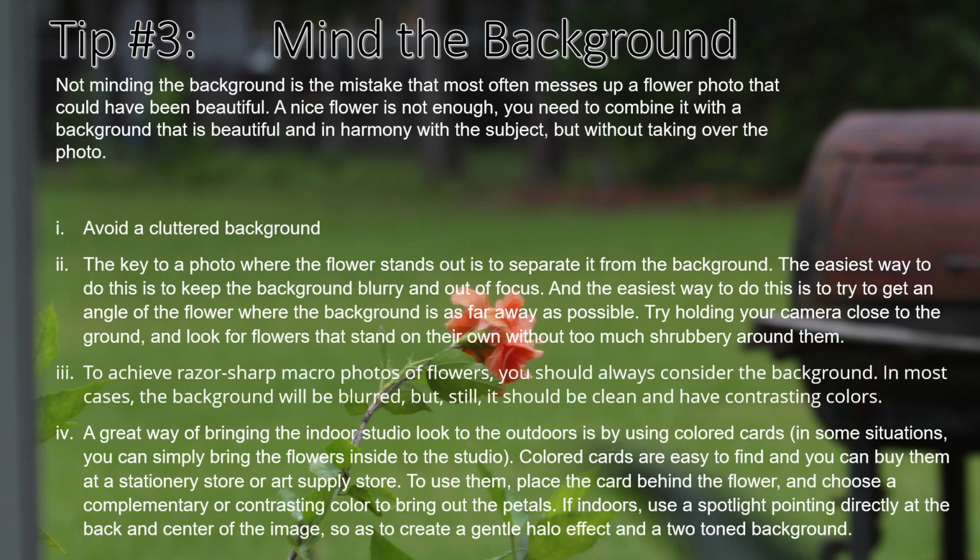When you're photographing the flower, make sure that the background is something that will complement your picture. I probably should have cut that out, and I think you can see on the side I had some more flowers. Maybe focus the flower with some leaves or whatever around it that way.